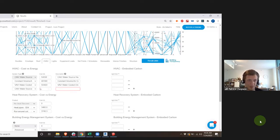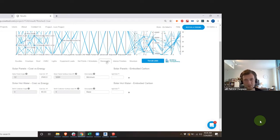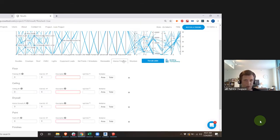For example, if I put in a fan coil system, it has a cost for the entire system based on the square footage of the project. It has a description, and I can also put in the embodied carbon of any of these inputs as well. That's how much carbon it takes to make that thing and bring it to you on the site. That's a really big thing that a lot of architects are into right now, especially if they're trying to hit the 2030 targets.